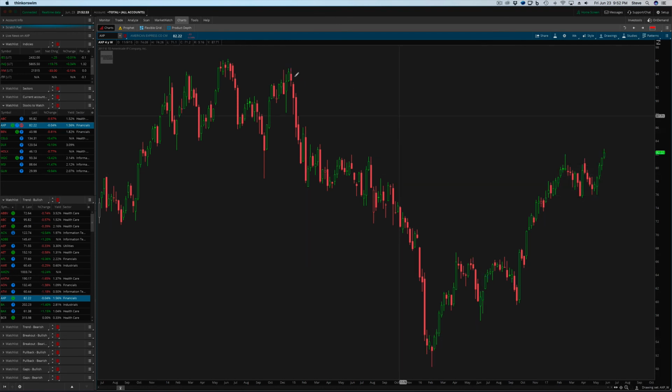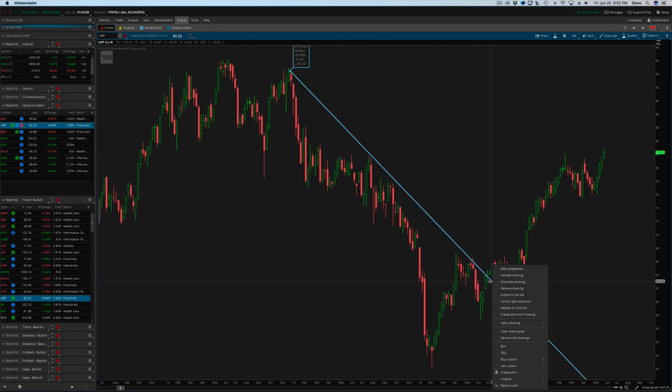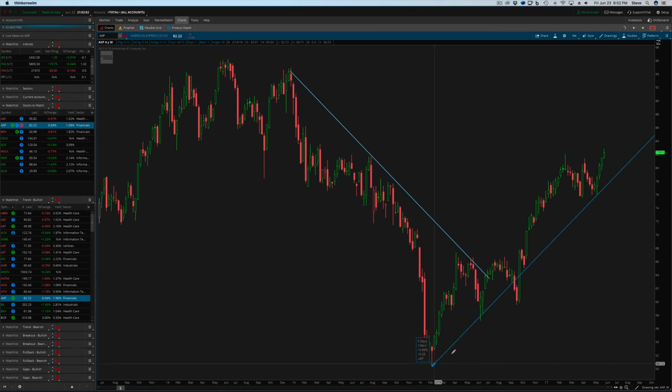Now here for American Express, same idea. We had this downtrend that came in, came up, finally broke that downtrend. My mouse wants to click, there it goes. All right, now we have an uptrend in place. So there's that one. And now we could also look at potentially an uptrend more along those lines.